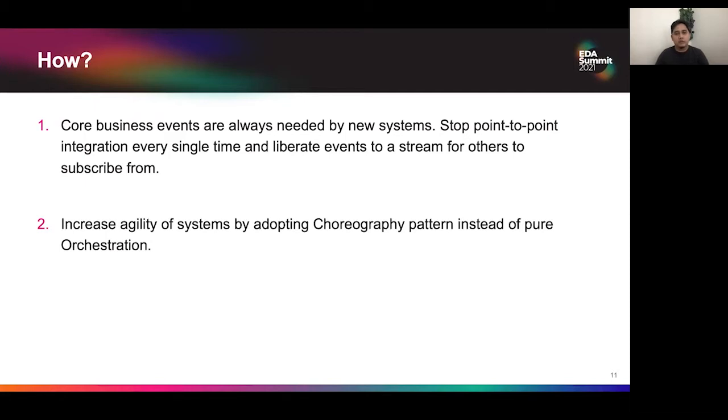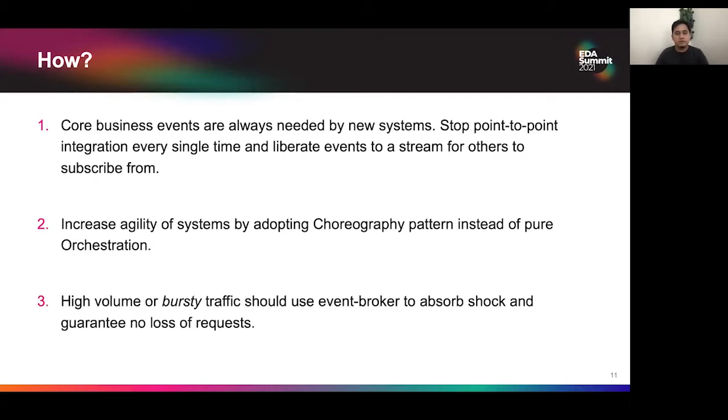Second one is to adopt choreography patterns instead of pure orchestration. This is not to say that we need to replace orchestration entirely with choreography. I'm saying to do a best of breed so we can combine some orchestration and some choreography where it fits. Third one is for high volume or bursty traffic, like spikes of traffic. We should use an event broker to shock absorb the traffic and also guarantee no message loss or no loss of requests when we hit the limit of our backend systems.